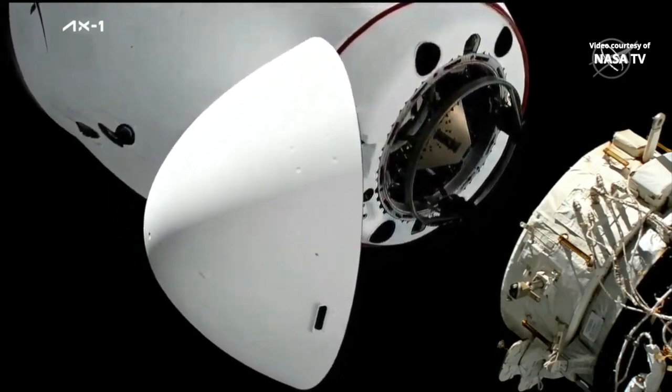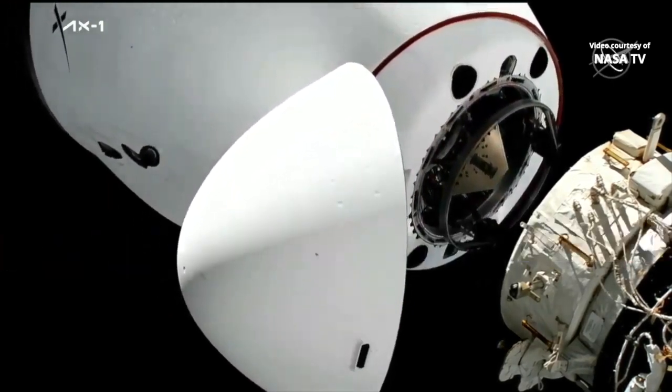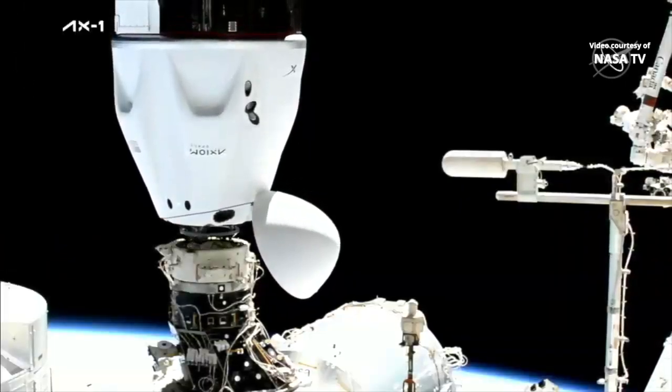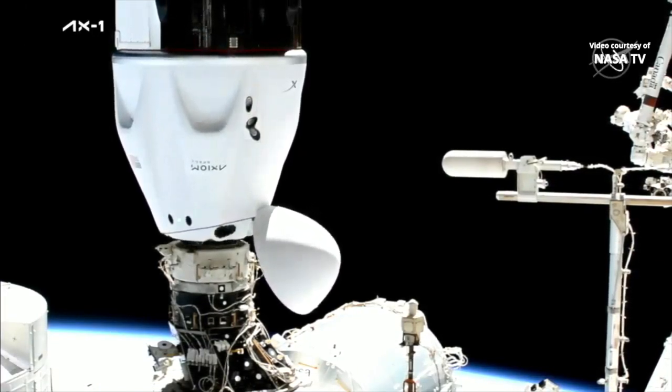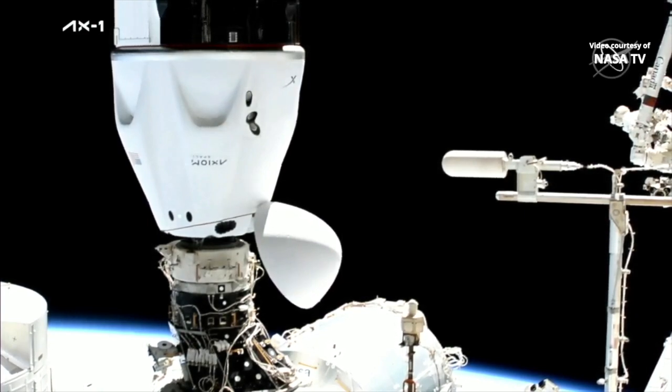1 meter. One meter to go. Dragon, SpaceX, on the big loop, contact and soft capture complete. Attenuation in progress. SpaceX Endeavour, copy all, good.